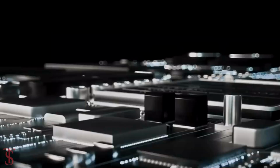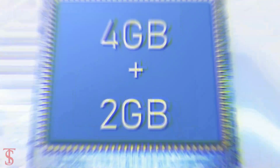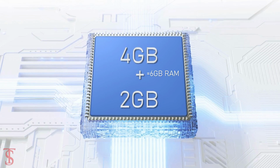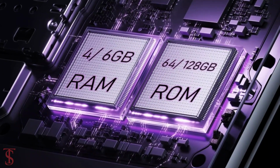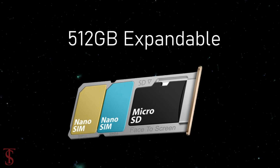In terms of storage, the smartphone packs 4 or 6GB of RAM that can be extended up to 2GB by using internal storage, and it has 64 or 128GB of onboard storage, which is also expandable up to 512GB via a dedicated microSD card slot.